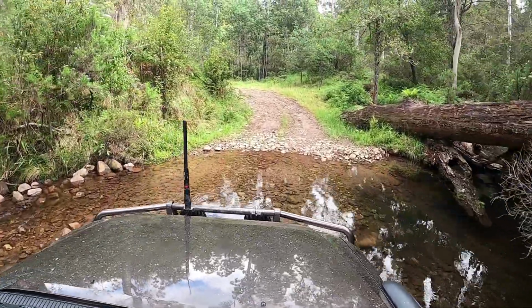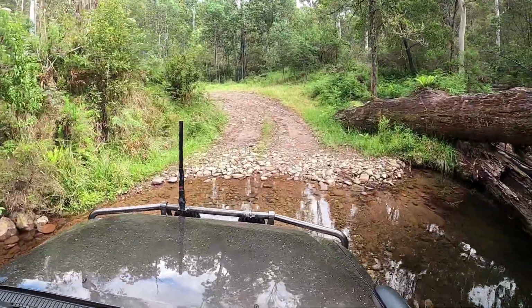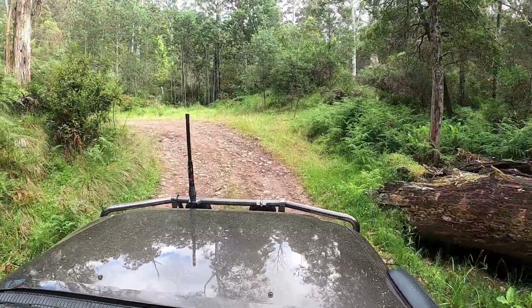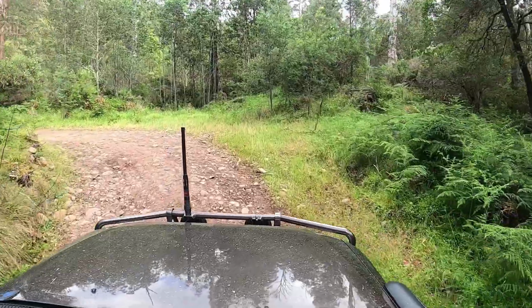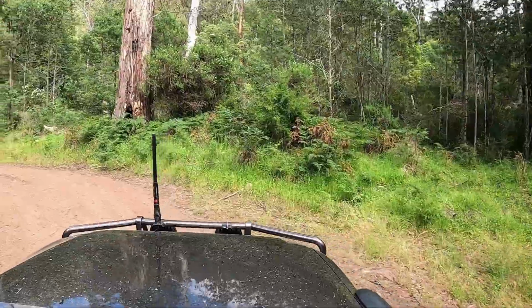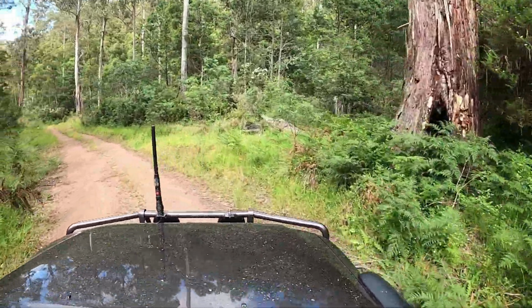So you probably just saw come up on screen there, coming down from Howitt Road to the Caledonia River Valley here where the river actually runs. We've dropped about 600 metres vertically in height, so it's a fair drop over a few kilometres, most of it.